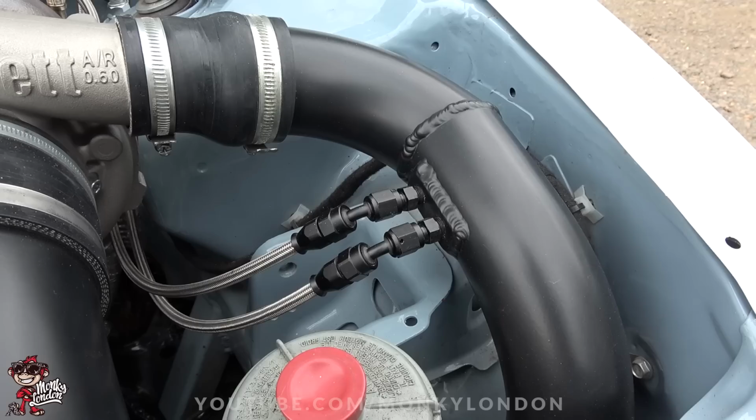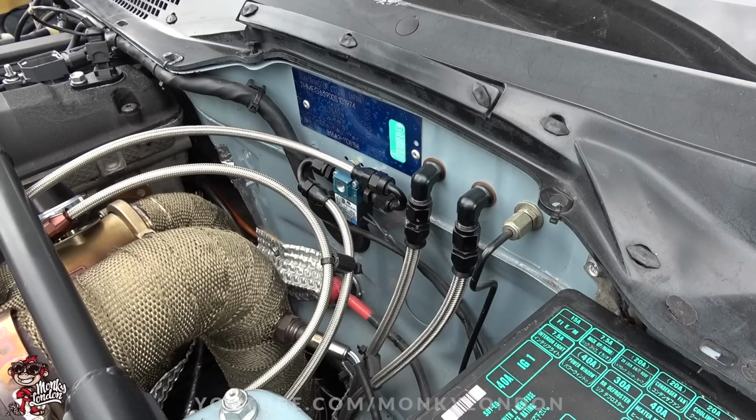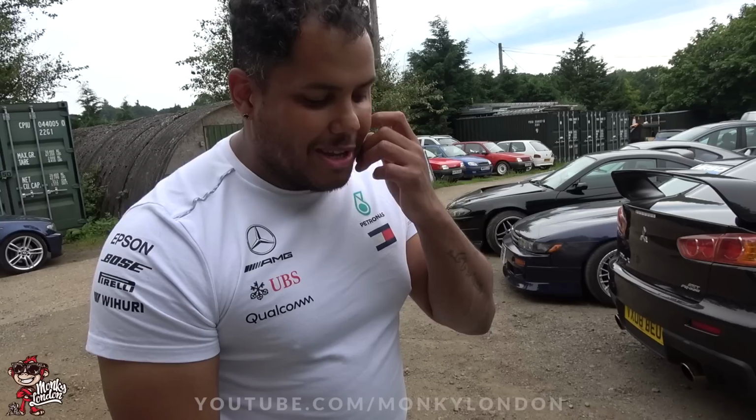We've got homemade intercooler pipes, using all AN lines and everything for the boost control, which is a rather expensive way of doing it, I'm not going to lie. But it's better. It's nicer. They don't just pop off like your silicone hoses can at times.